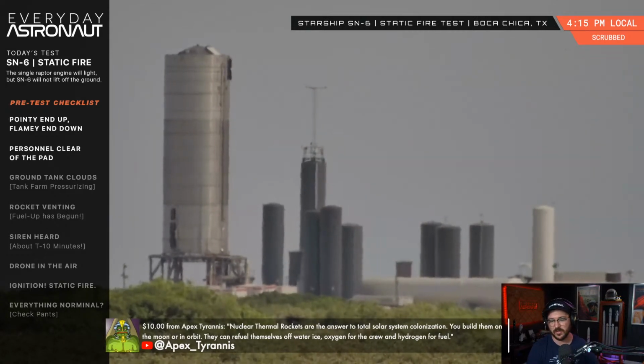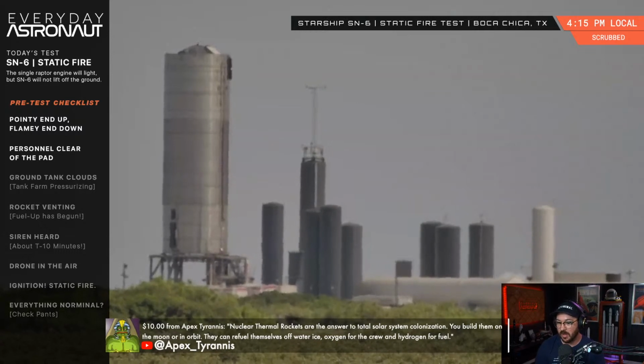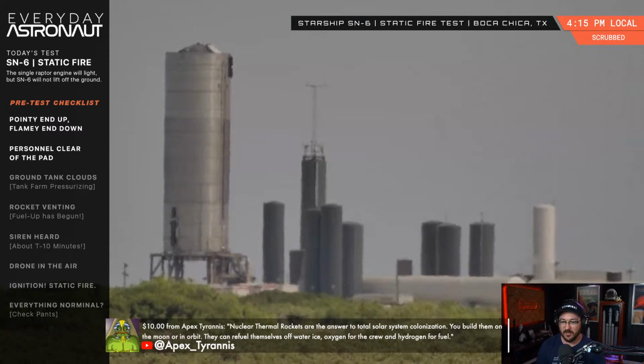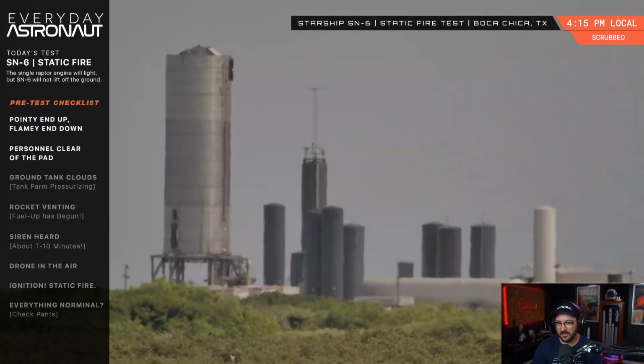Apex says nuclear thermal rockets are the answer to solar system colonization. You build them on the moon or in orbit. They can refuel themselves off water, ice, oxygen for the crew, and hydrogen for fuel. 100%. You're totally right. I think nuclear thermal rockets are absolutely a great solution.